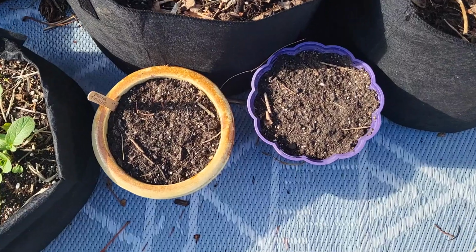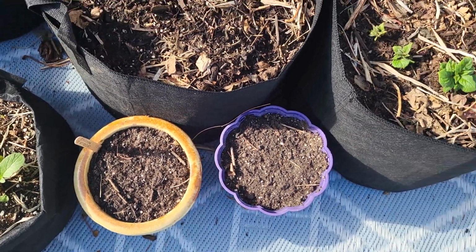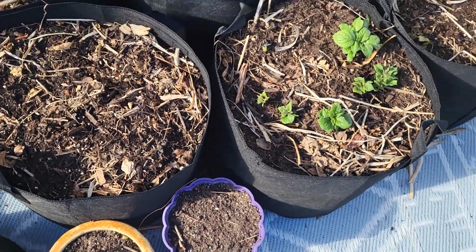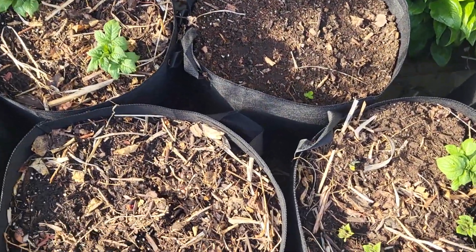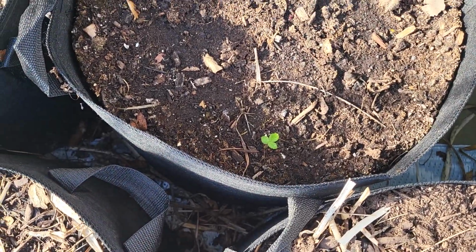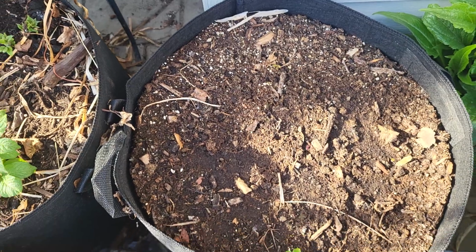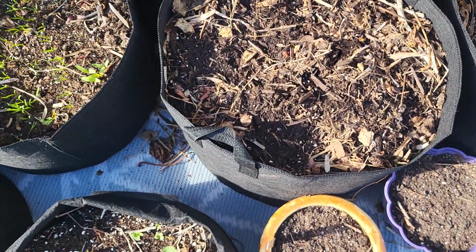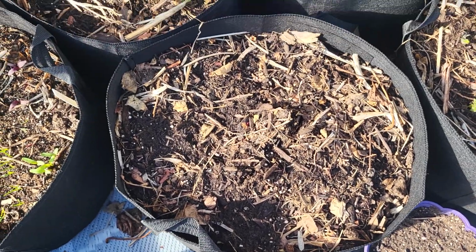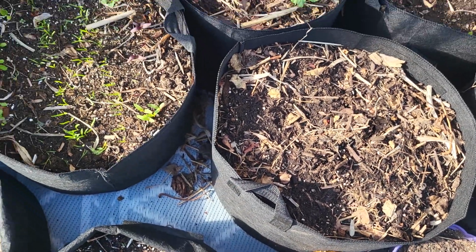Planted some calendula and marigold seeds in these 2 pots and just left it. We'll see how they do. Planted outside. Potatoes are growing. Strawberries. There's a little one here and there's another little one coming up over here. I think I planted 5 plants here from bare root. This potato is not coming up yet, but I think it might soon. I see the soil is bulging out.